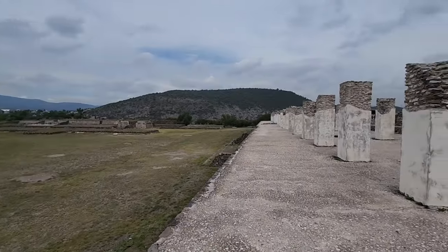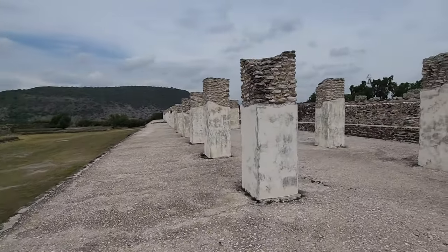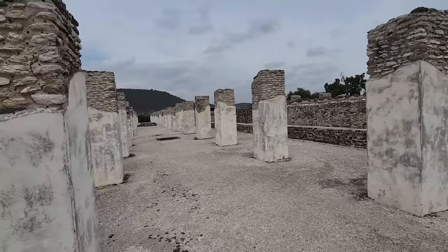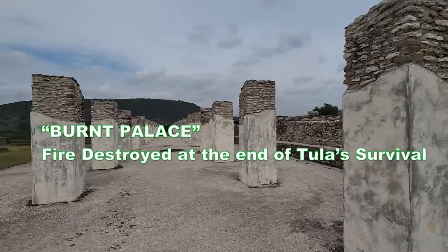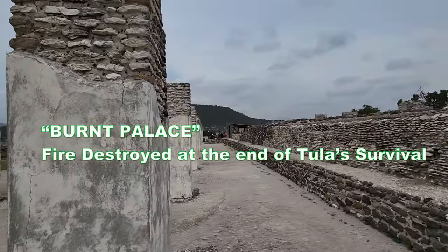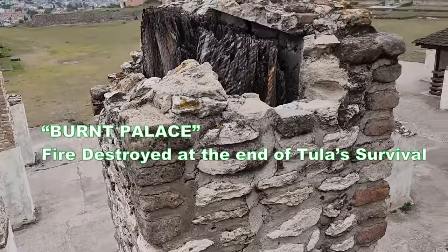These pillars or columns are believed to have been the support of a wooden roof, which may have been destroyed by a huge fire. And that is why this place is called the Burned Palace.